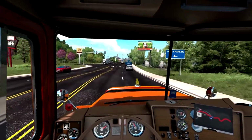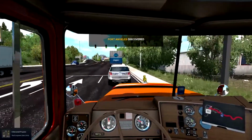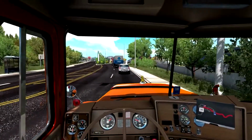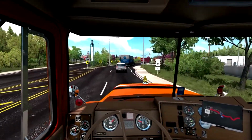I think I'm gonna have to get to this right lane, so we're gonna get over here. We're gonna have to run this light too. Another evergreen state unlock. Yeah, work on that retirement plan as soon as you can.